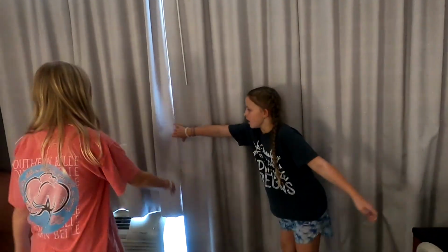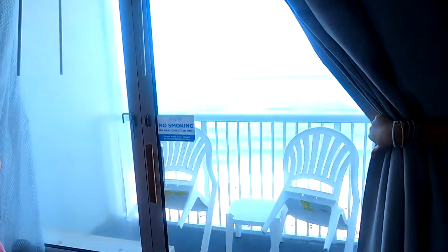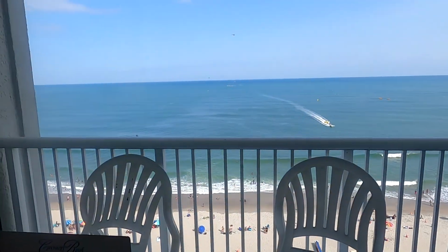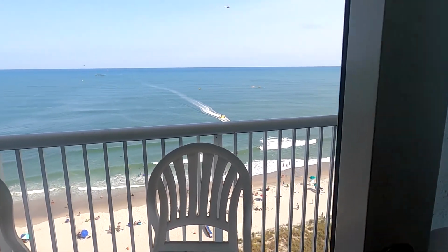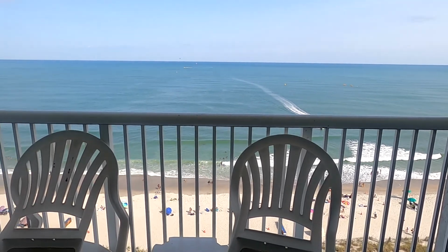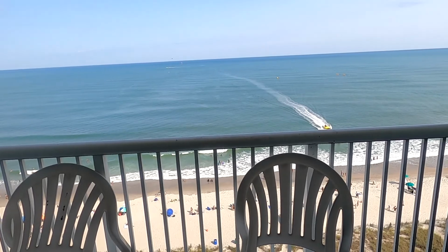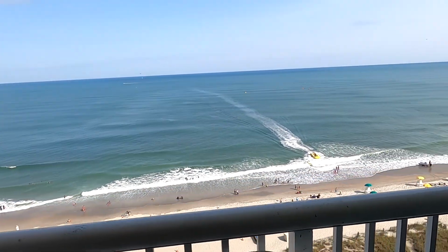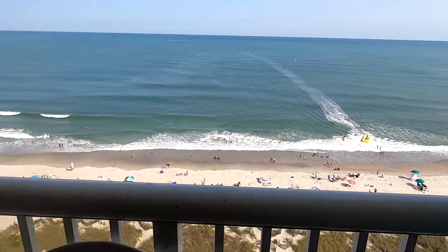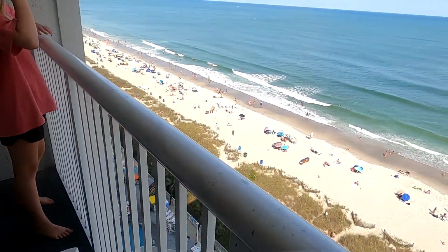All right. Each of you grab a curtain. Okay. All right, everyone, on 3. 1, 2, 3. Oh, it's the ocean. All right, so this room comes with a balcony. And this is the view from Tower 3, room 1138. So if you come out, we have 2 chairs and a table.